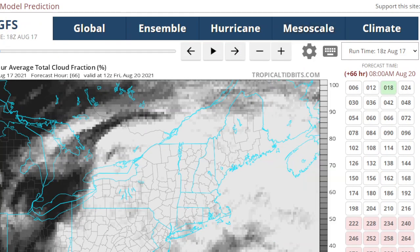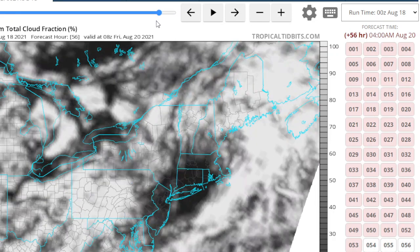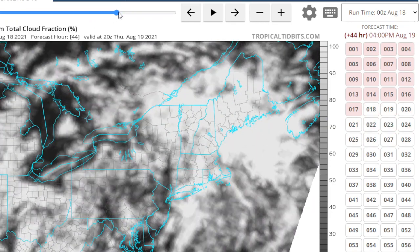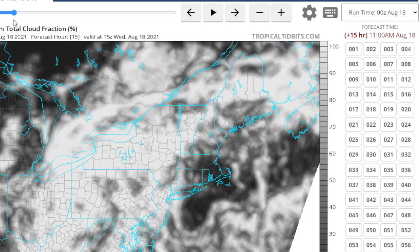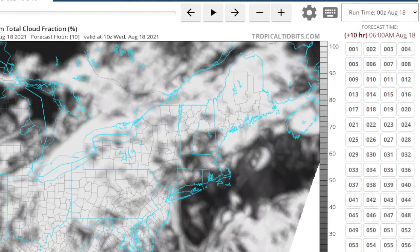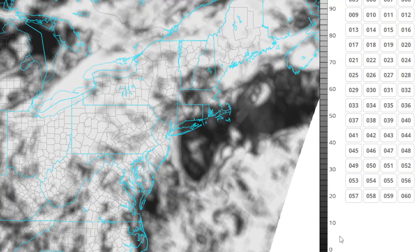I can look at the NAM as well with sky cover, and you can see here's Friday. And you can see there's definitely going to be more sunshine on Friday. Thursday, probably more clouds. Tomorrow we'll have probably plenty of clouds, though again, we have a tendency to have those breaks in the late evening. We might see that again. And then the showers. I just see most of the rain staying to the west of us. I really do right now.